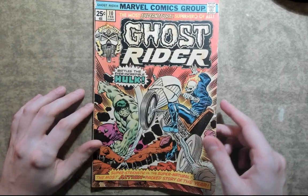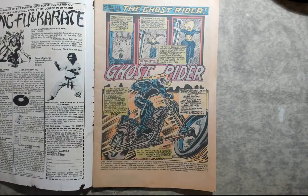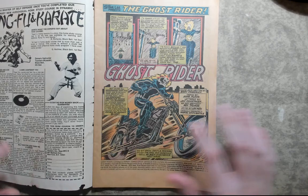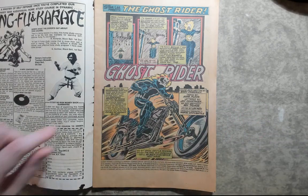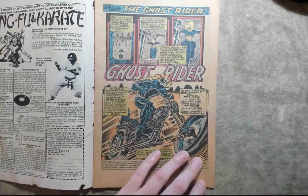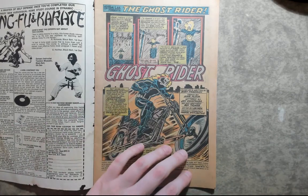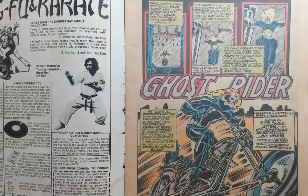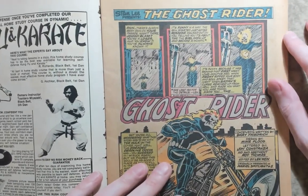The 70s, what a time to be alive. Yeah. Alright, so here we go. The Ghost Rider. This one's not in the greatest condition. My Star Wars ones are in a lot better condition, but I got a cheaper copy of this because it's a reprint, and I wanted to be able to read this for the stream without having to spend a lot of money on another copy of Marvel Spotlight number 5.